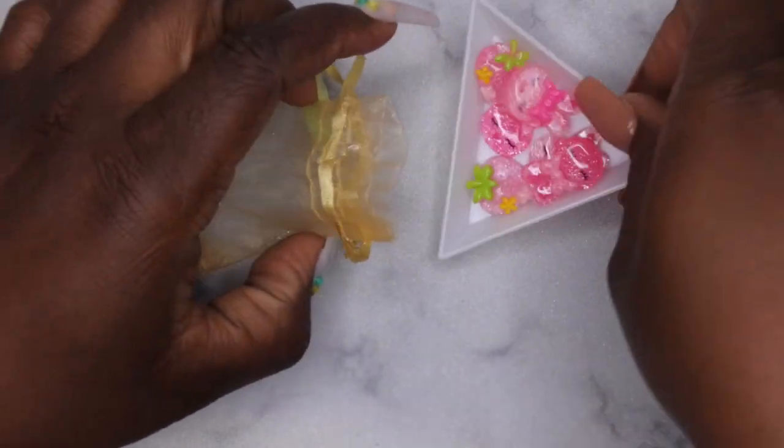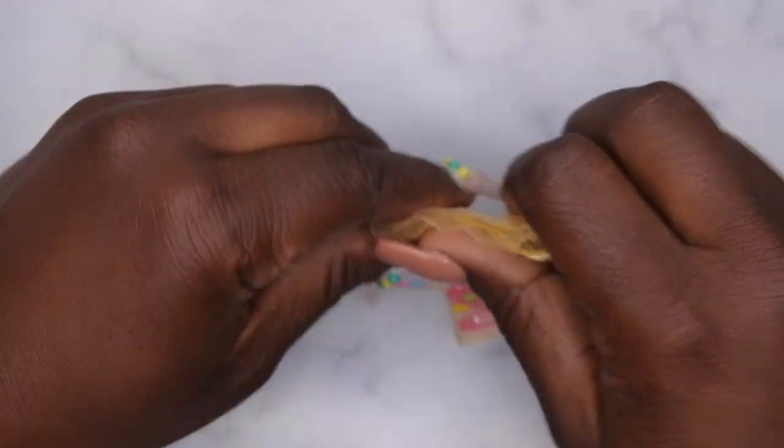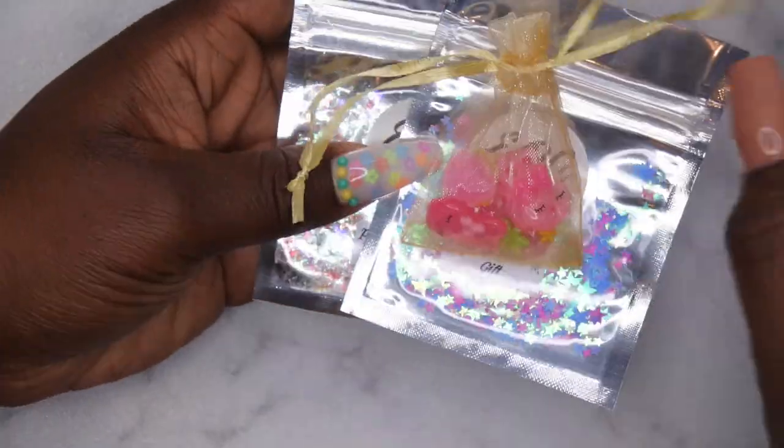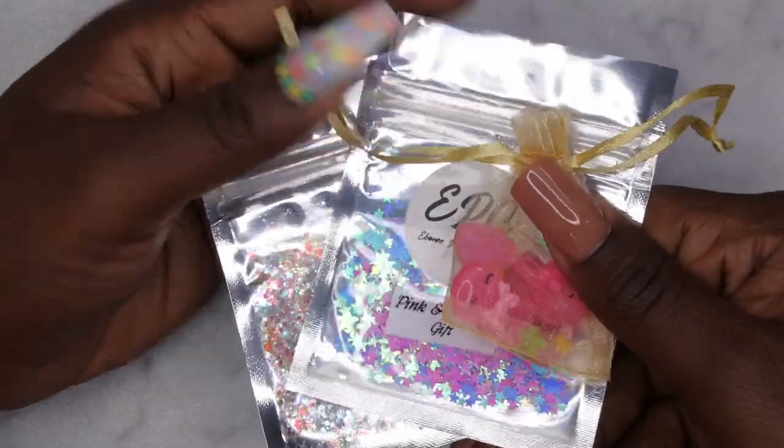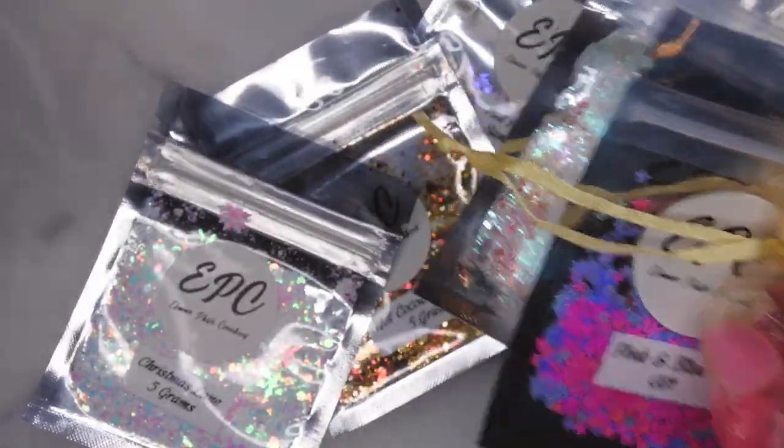All right, y'all. So that's everything that I got. Yeah, thank you for the extra freebies. I really appreciate that. I love it when companies do that, when they just include some free items and really take the extra time and effort to show that they appreciate the business.